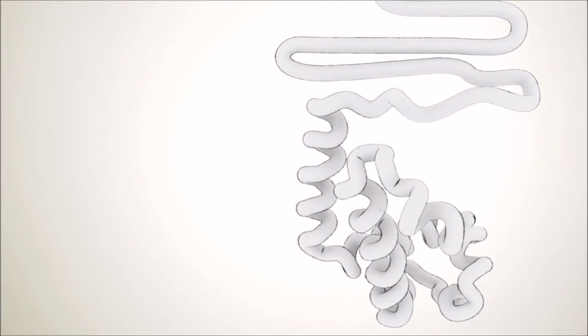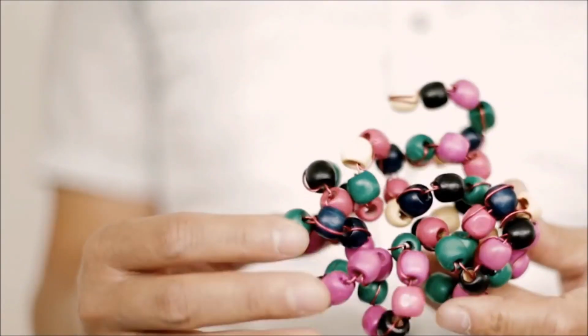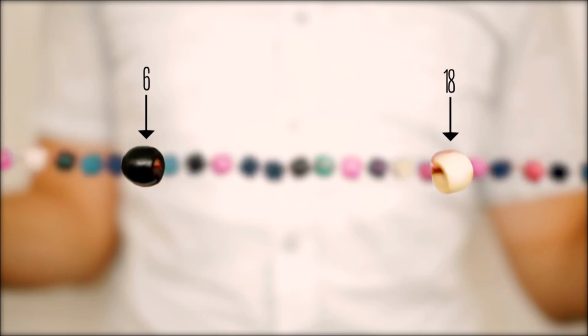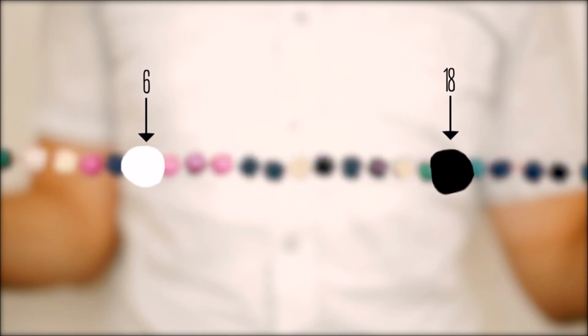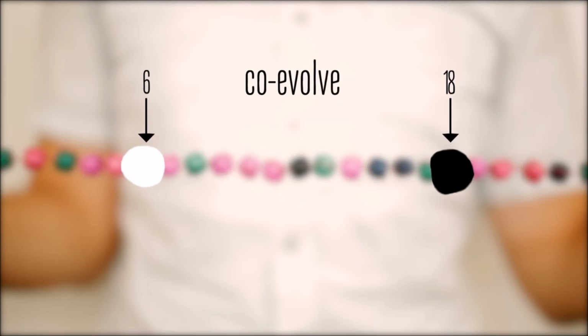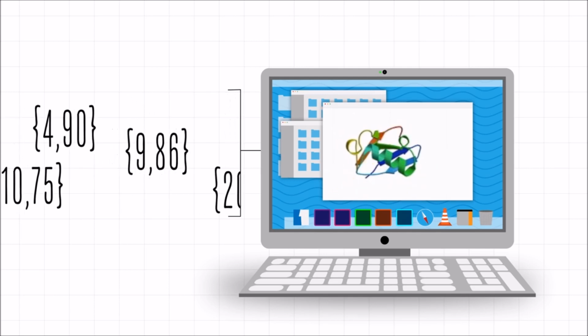Because a protein wraps around in many different twists and turns, the 6th amino acid in that chain might end up next to the 18th amino acid. If they end up next to each other, researchers realized there might be an interaction between the pair that is critical to the shape of the protein and therefore its function. If that's true, then a mutation in the DNA that changes one of the amino acids must be accompanied by another mutation to the other member of the pair to preserve the interaction. In essence, they co-evolve.